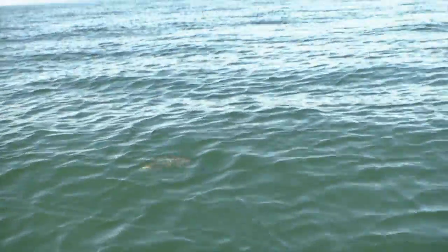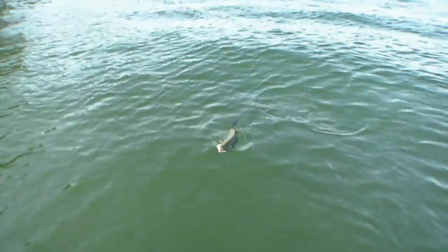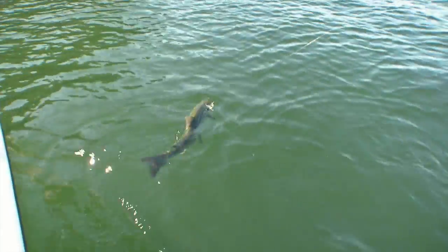Wild fish heading up one of these unbelievably wild creeks and rivers of the Great Bear Rainforest. A 200 mile long stretch, a pristine coastline.